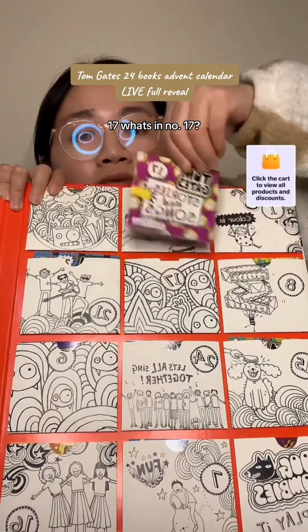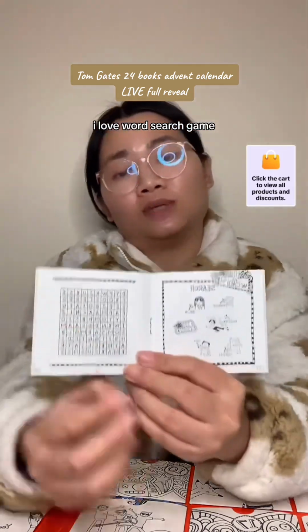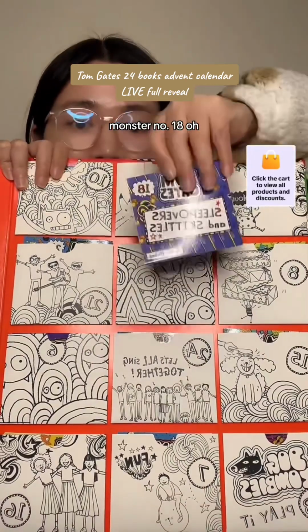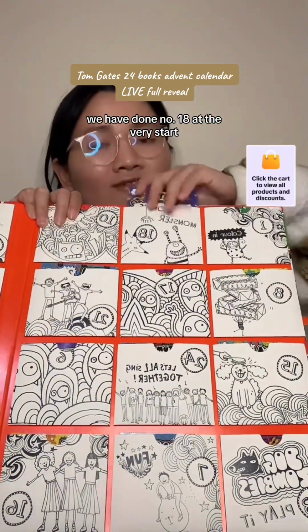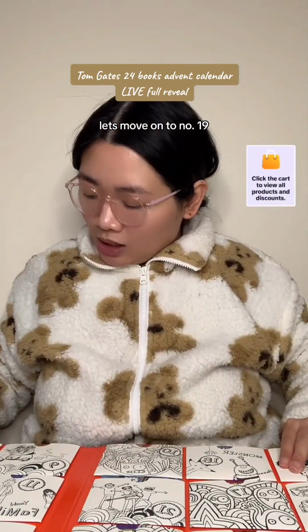17. What's in number 17? We get stories and songs. The mini little book. Oh, we have Wetsash games. I love Wetsash games. Here's number 18. We have monster. Number 18. Oh, we have done number 18 at the very start. Okay. Done with number 18. Let's move on to number 19.